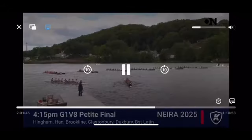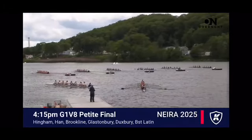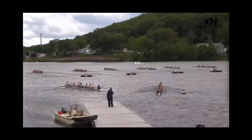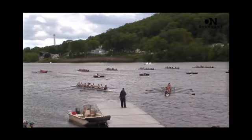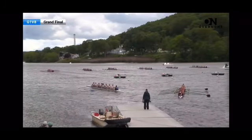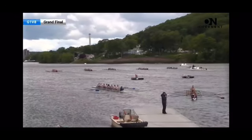They were fighting to perhaps go to the grand, so we'll see how that strategy comes out here. They are off that start line. Really quick start from lane 1 and 2 as well as lane 4 here. Yeah, really impressive start for Brookline here in lane 4. Looks like they're just hammering it off that start.